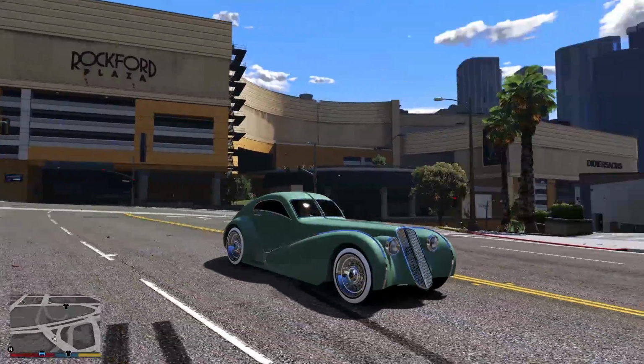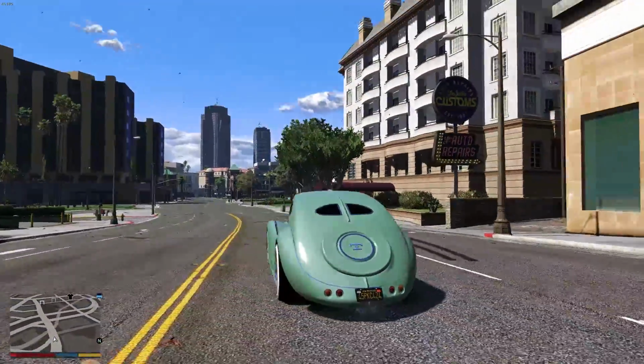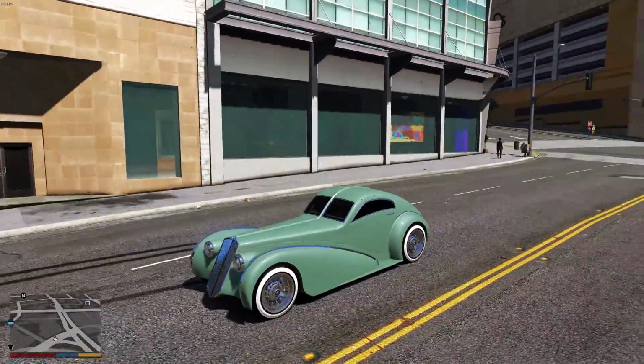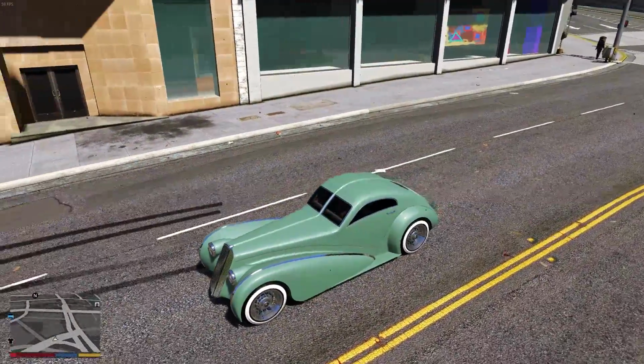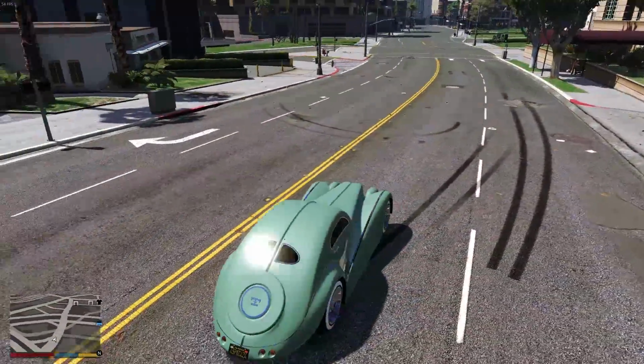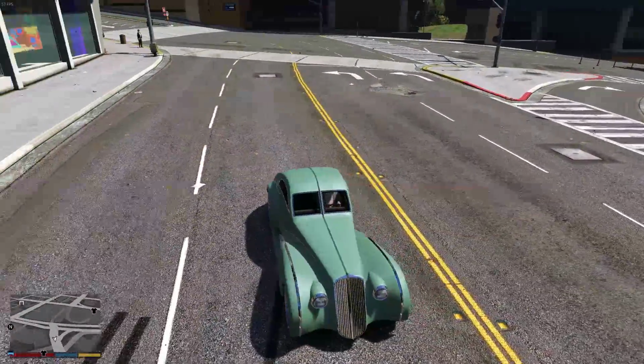And you'll see for most of these sports classics, in terms of paint jobs, I think muted colors look better on it, not flashy colors, like not colors that pop. Darker colors or faded out or worn down colors definitely look best on these, but that is the Z-Type, and it is my number 5 choice.